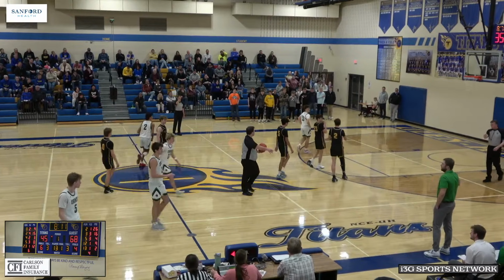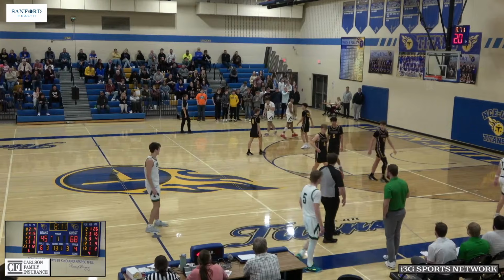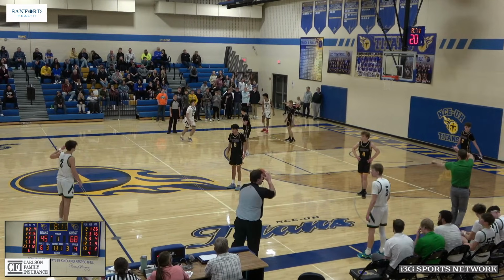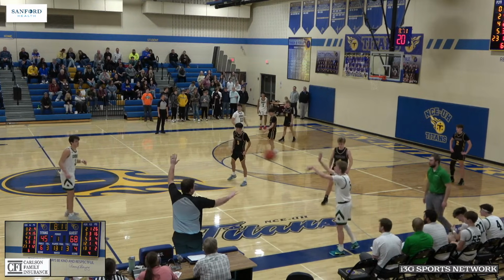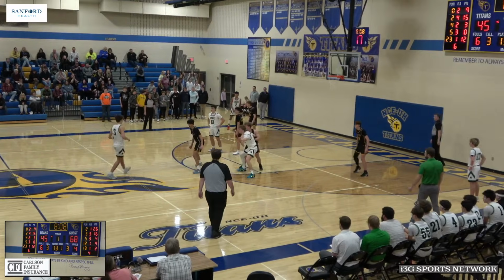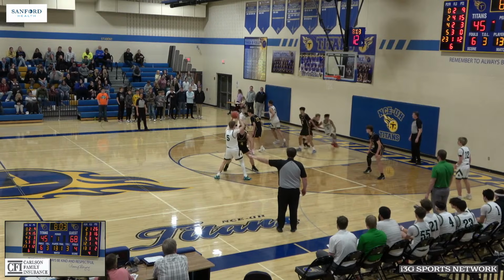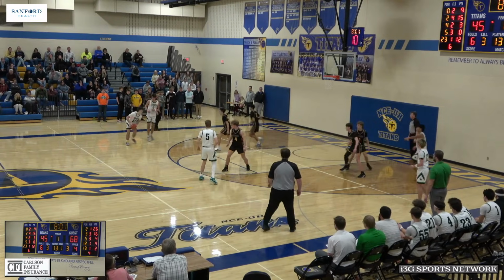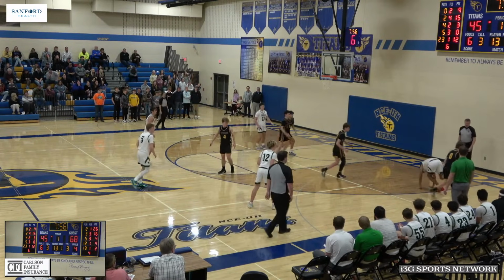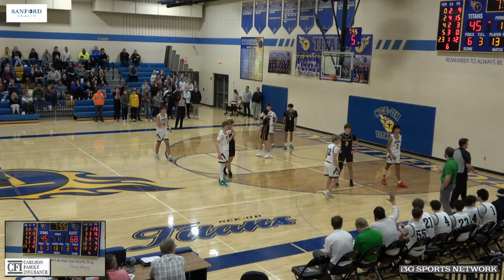Connor is fired up about it. Levi Christensen. Inbounds it to Cooper Roberts. They go to the right elbow area to Levi Christensen. Christensen looking for an open teammate. Connor Ernst hands it to Cooper Roberts. Roberts skip pass to Aiden Sanchez, who has it tipped away. And they're going to say off of the Titans.